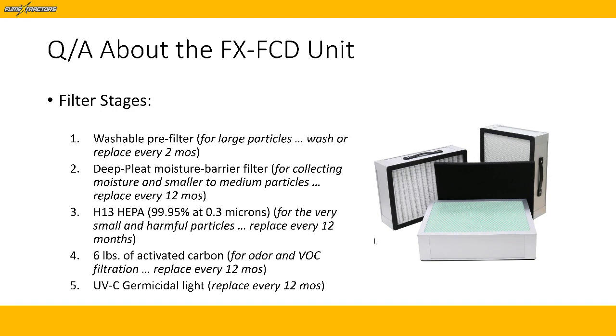And finally, we have the UVC germicidal light. So anything that's really, really small that's passing through that HEPA filter, it's kind of a peace of mind. It cleans and kills the viruses and bacteria that get through any of those other filters. Again, it's kind of a peace of mind last step effort, because we believe that the data shows that H13 HEPA is going to capture and eliminate the majority of that particulate that we're mostly concerned about.